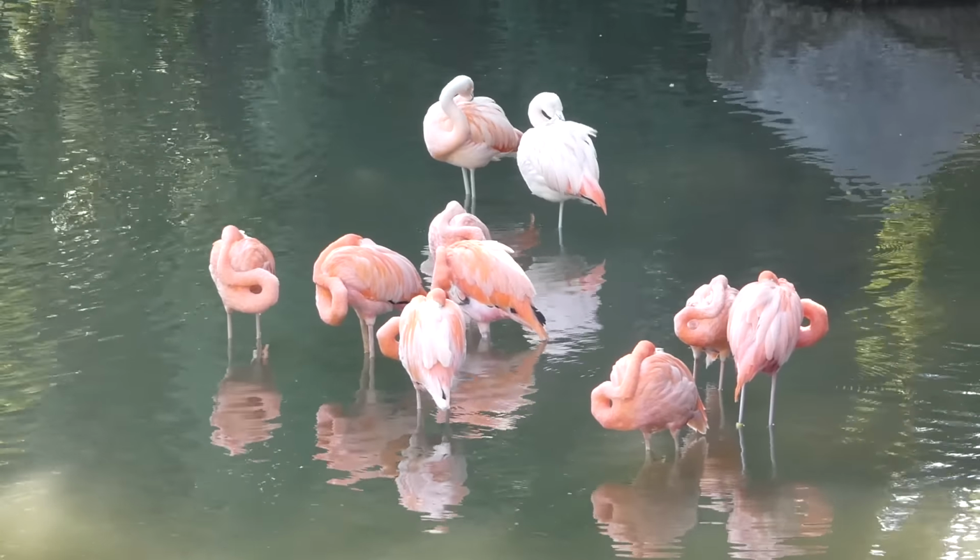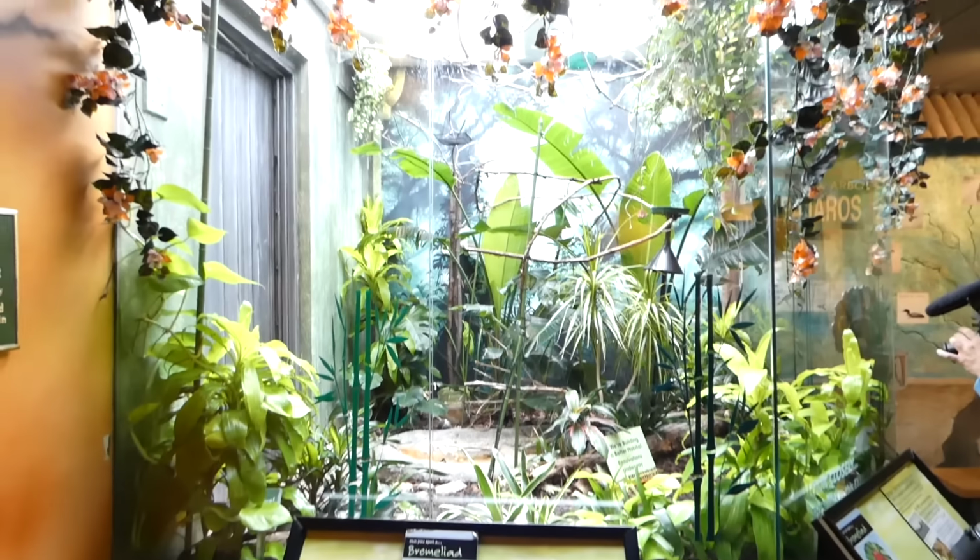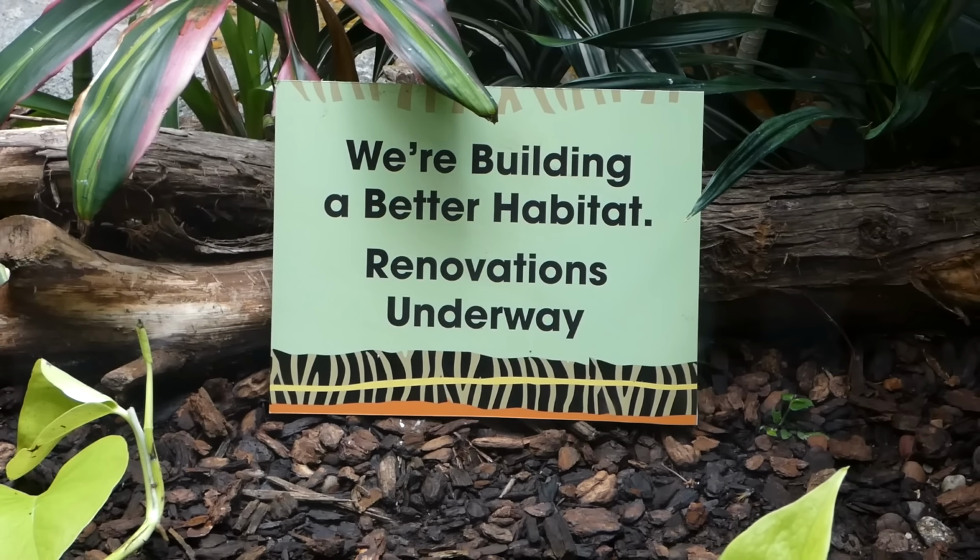After taking a look at the flamingos, we entered the building where there is usually a Guam kingfisher, one of the rarest birds in the world. But sadly, on this day, the enclosure was being renovated.